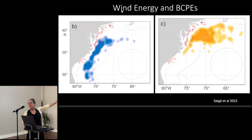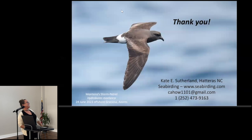So I wanted to have one more cryptic species. This is another band-rumped storm petrel. They haven't been recorded off of North Carolina. I think it would be pretty hard to know if we saw one, but I don't think I've ever seen one. It's the Monteiro's storm petrel. So they nest on an island called Graciosa in the Azores. And yeah, just one more thing, the more we learn, the less we actually know sometimes about these things.